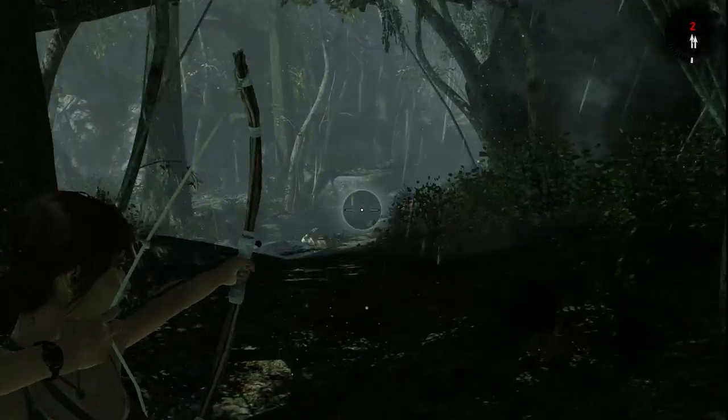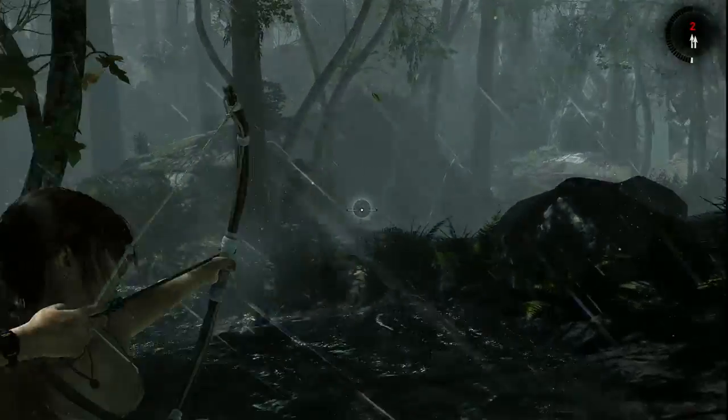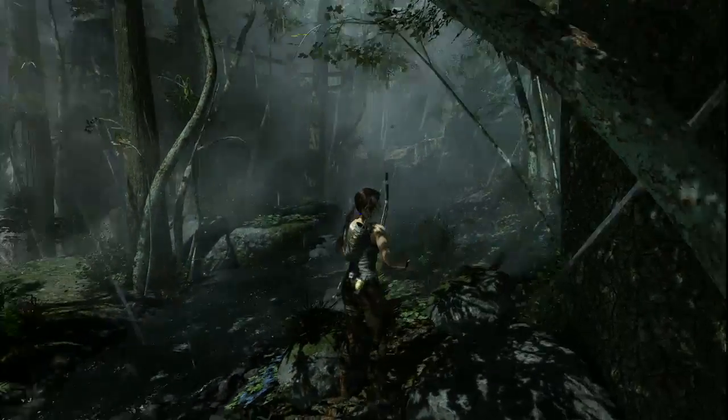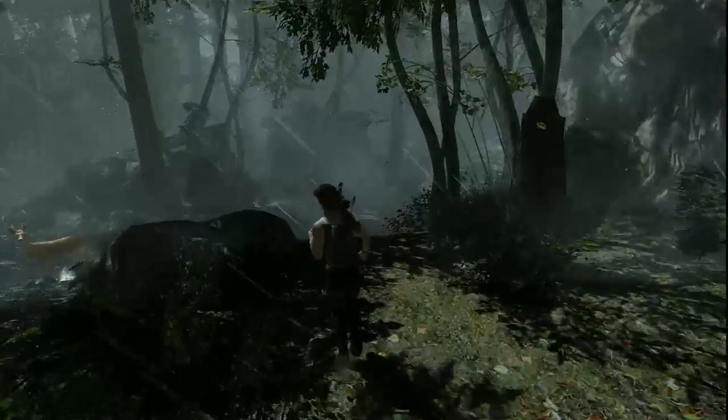Fudge. Oh, you can walk in. I couldn't believe when Patrick said that he was playing this game solely with the bow, because the bow's kind of a pain in the ass to use. You have to lead your shots. You gotta pull the string back. I mean, she's pretty good with it. Yeah, and you can upgrade the heck out of it, and it gets way better.